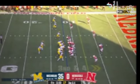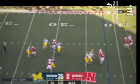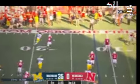3rd down and 4 for McCarthy's backup, Tuttle. He has to roll out of the pocket with the pressure coming from right and go out of bounds. So it'll be 4th down for Michigan. That's a first for you, yeah, right? I don't think I've seen that. That's a first. Yeah.